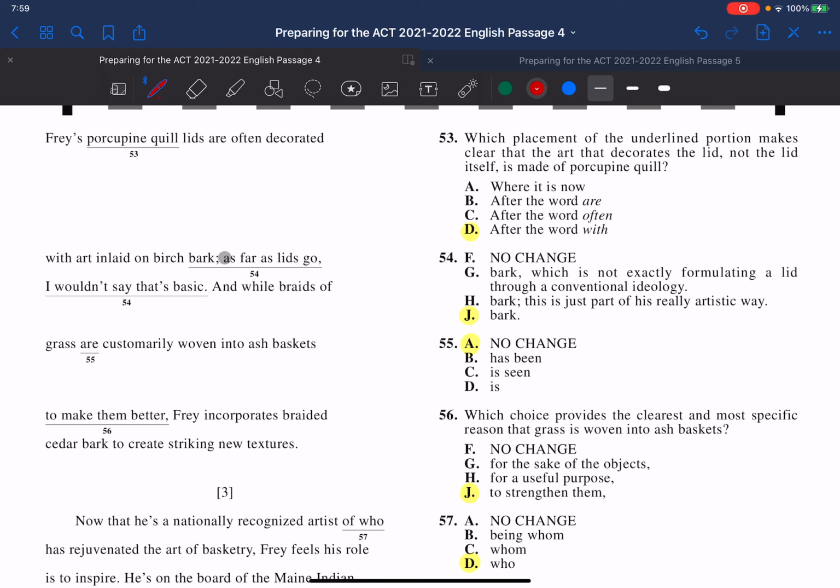Now, is this right here, as far as lids go, I wouldn't say that that's basic. This should also be connected to the idea of this sentence, and it's not. And so that's why letter F is not appropriate. In the same way, letter G, a comma, also indicates that it's a continuation of the same idea.